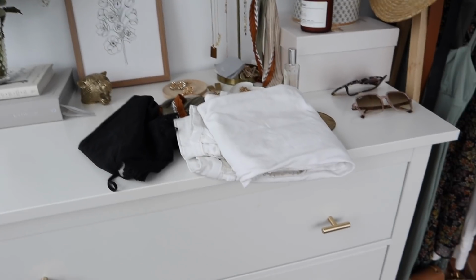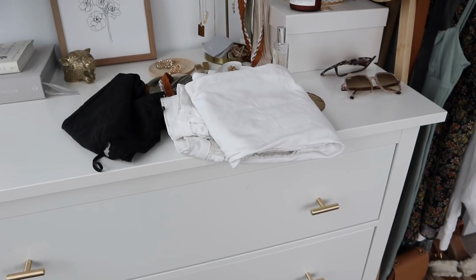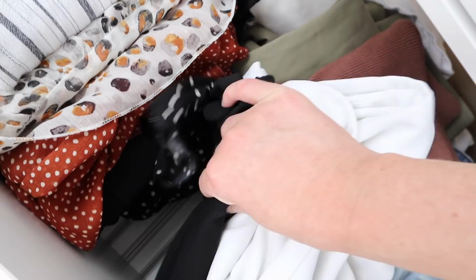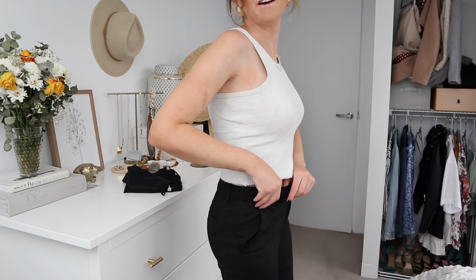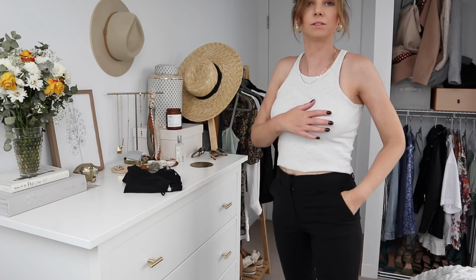I'm actually back to having a hard decision with what to wear today because it's kind of hot out there and I don't know that jeans will cut it. These are like dress pants and they're not as heavy as jeans, so I'm gonna wear these, but I need to get the lint roller because they're covered in white fluff.